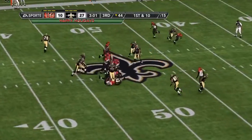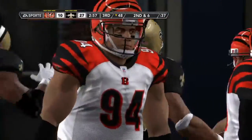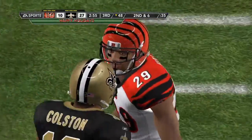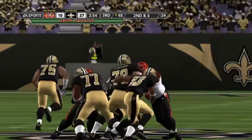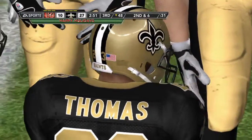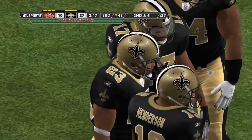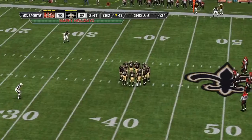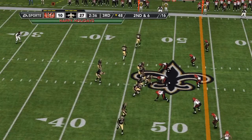You know, sometimes it just takes one good block to create a seam to get one up the field. Hands it off. He's brought down around the 48-yard line by Hall. And it's now 2nd and 6. Ball on their own 48.